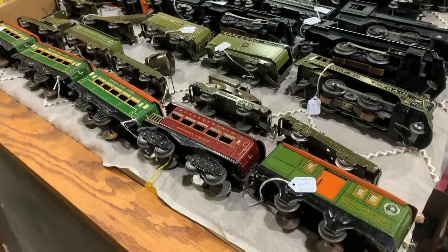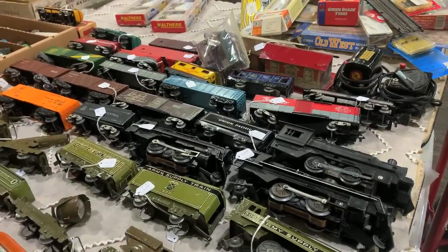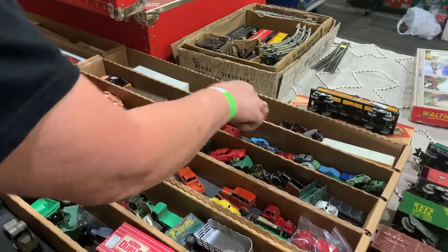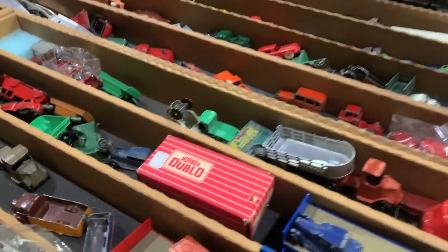Speaking of Lionel or whatever, I like these old tin plate trains. Oh, the old tin plate three-rail Lionel. Yes. Oh, man. Yeah. I just love this stuff. We've got a little tiny bit of this really early stuff. We don't run it. No. But it's just really fun to collect.